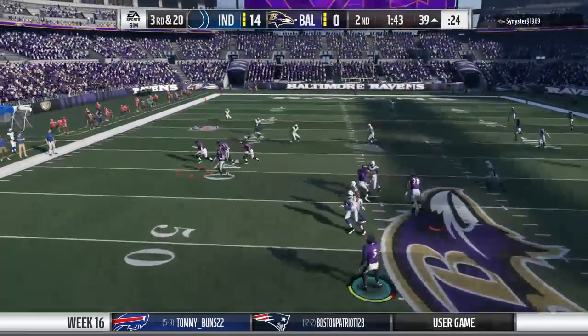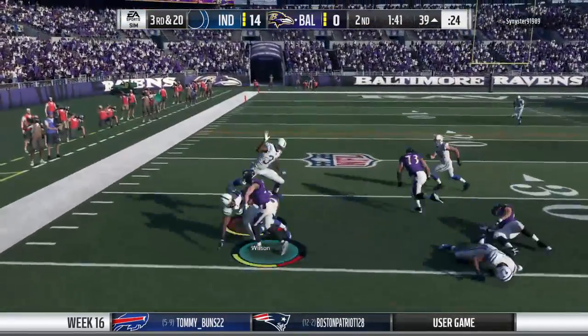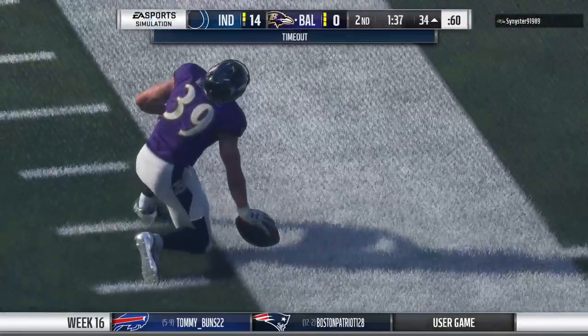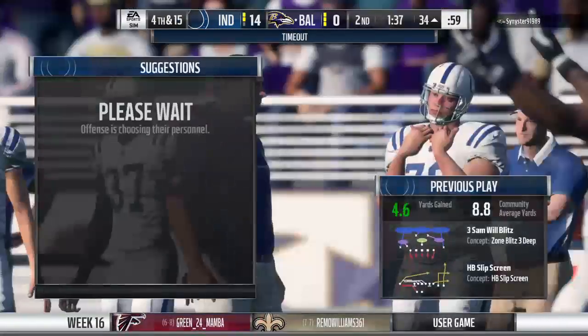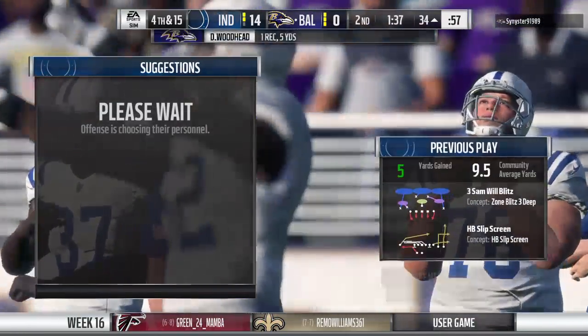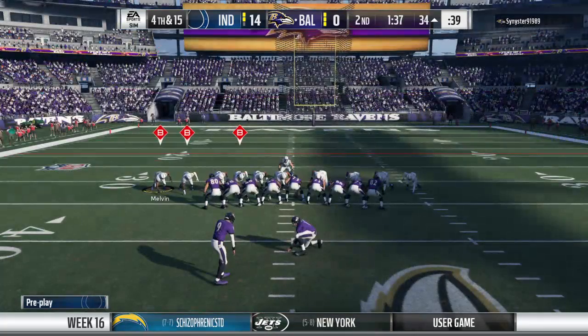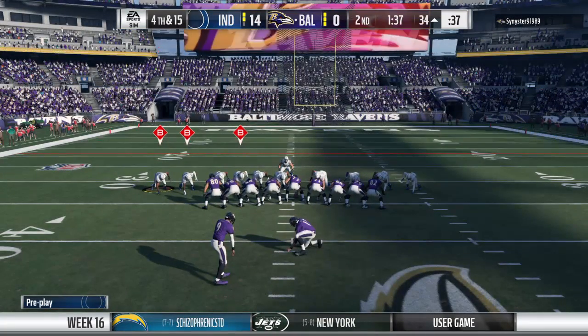Third and long for Joe Flacco. On the screen, this is Woodhead. And they'll be inside the 35 now at the 34-yard line. And now here's a timeout called by the Colts on the defensive side of the ball. It's just their first, so they'll have 2 remaining here before we get to halftime.